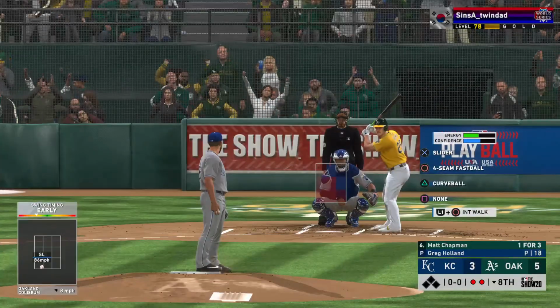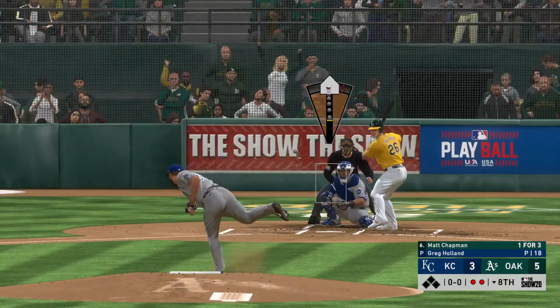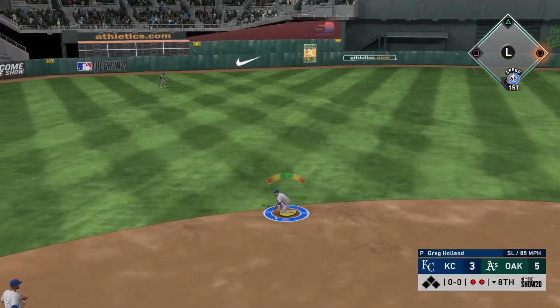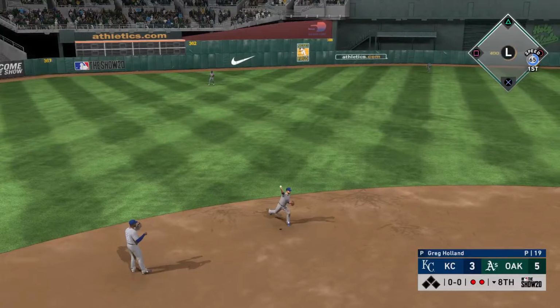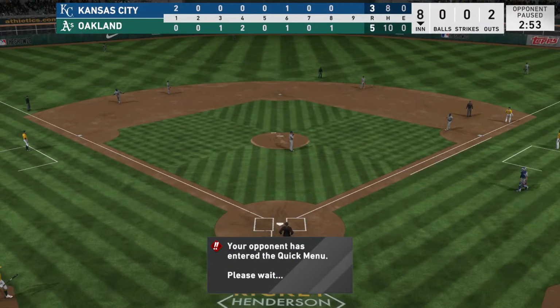Stepping in, Matt Chapman, hoping to build off that RBI double from his last plate appearance. Oh, he gets a glove on it, knocks it down, and the recovery's too late as he's able to beat the throw to first.